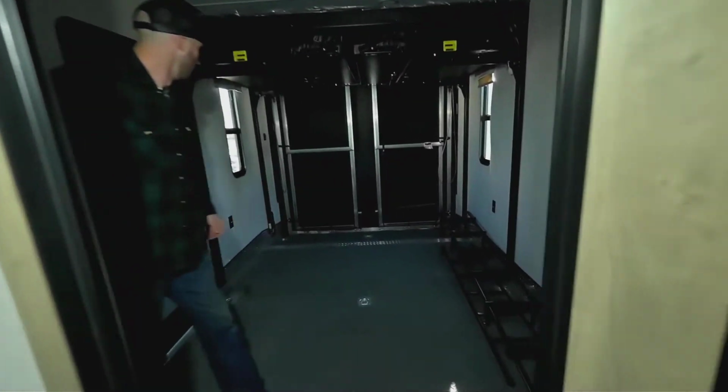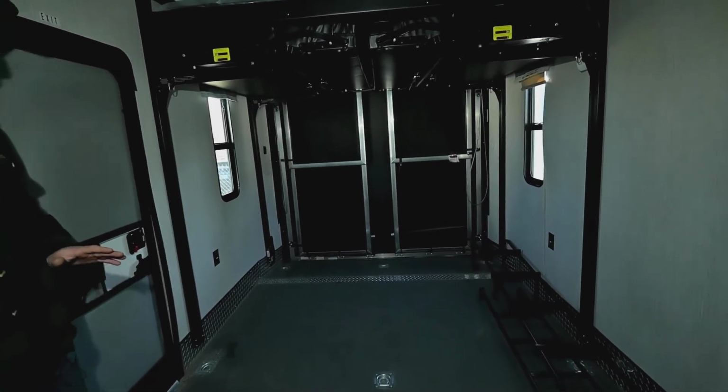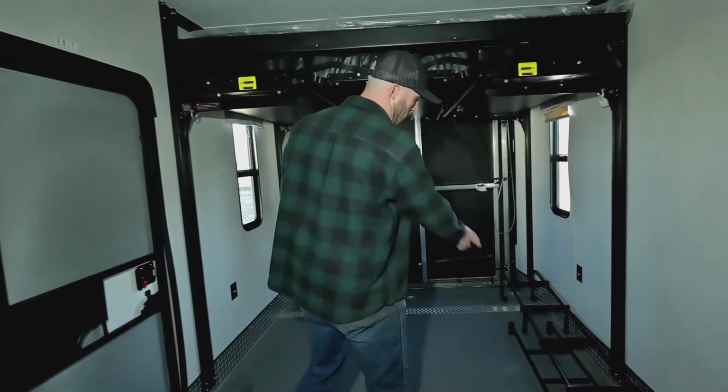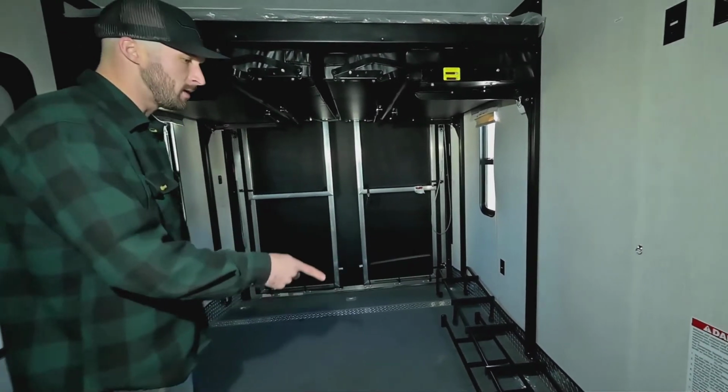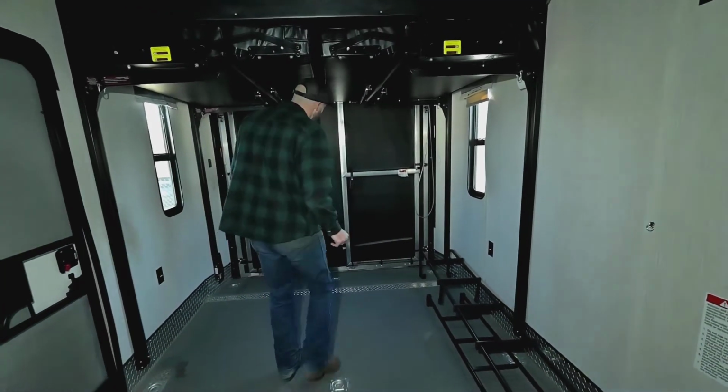Alrighty, we have our 12-foot garage in here. I think it's actually 12'6". If it's close and you need me to measure, just reach out, let me know, and I'll measure it for you. Here's that ladder that you did not see on the outside. You didn't see it because it was right there the whole time.